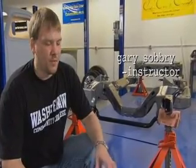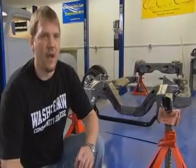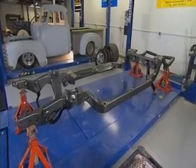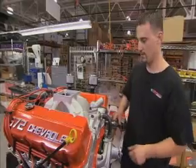Right now we have the build broken into two different sections. We have a bare frame sitting here and we have a body sitting over and ready to get reprimed. Our big goal today is to build it up and have a rolling chassis. And supposedly we're going to have our 572 drop. The engine now being completed at GM.